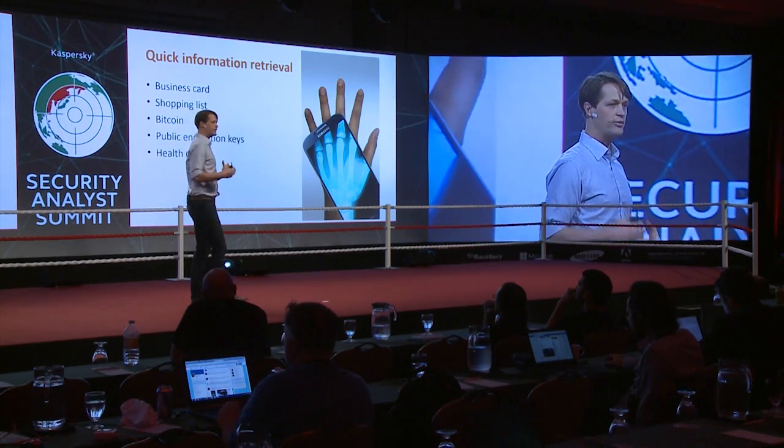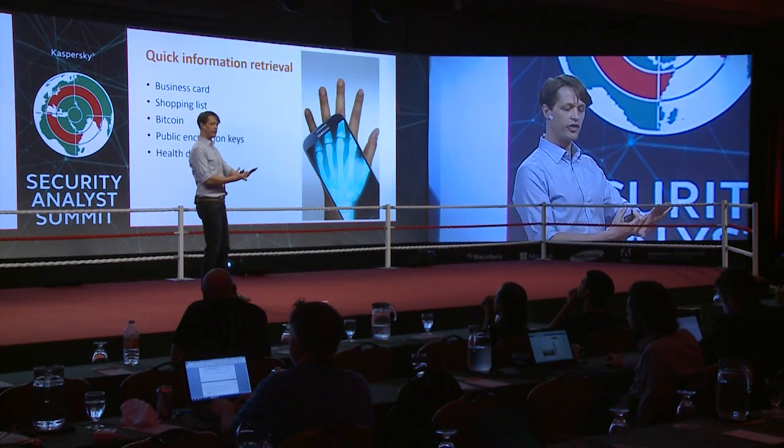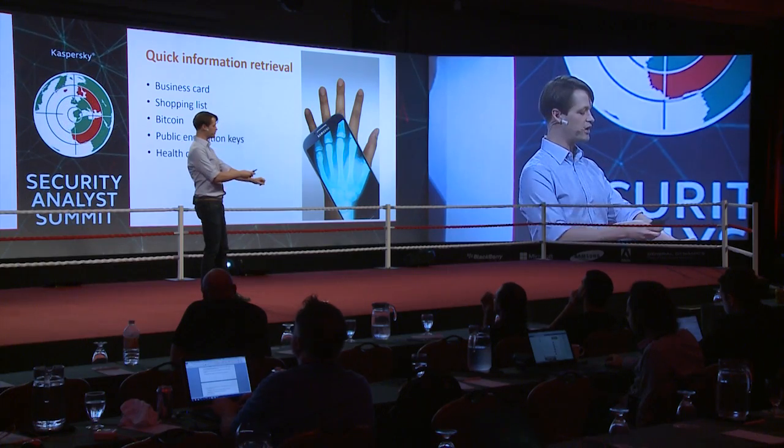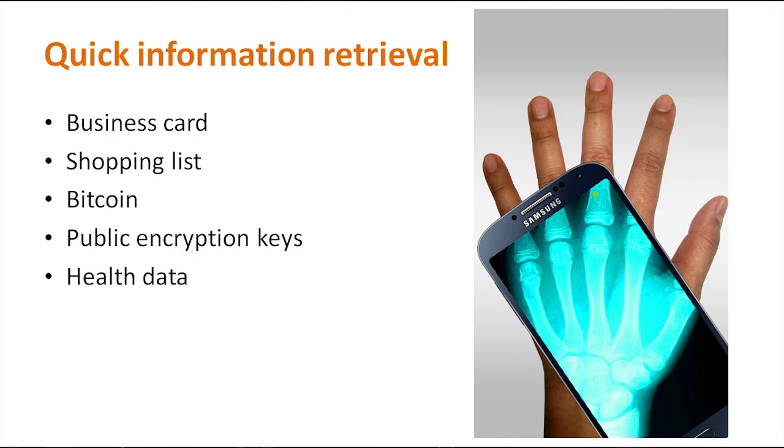And then we have the entire information retrieval aspect, which I won't go into detail with, but I have my business card in my hand. I have friends who have a shopping list. I mean, the information retrieval is super quick. You just tap your phone on the implant and the data is displayed. There are some guys who store Bitcoin on their implants. You can also experiment with various encryption solutions in the system. Or you can have your health data. Let's say you get in an accident in the future, it's not there yet, and you can have your blood group or any allergies or any particular diseases. Also stuff that people today carry in their wallet or around their neck.